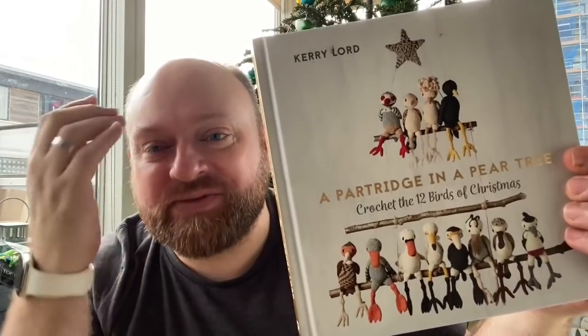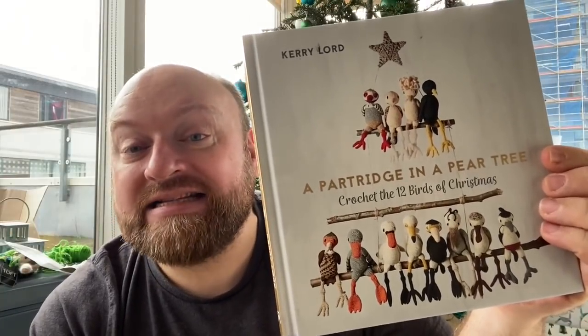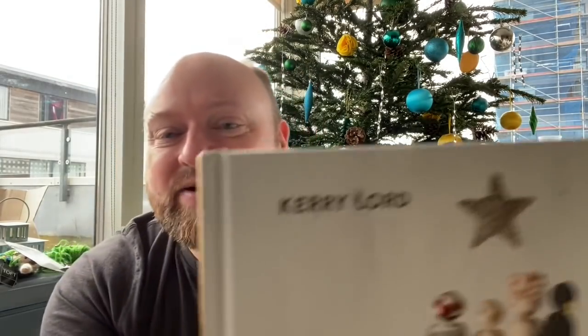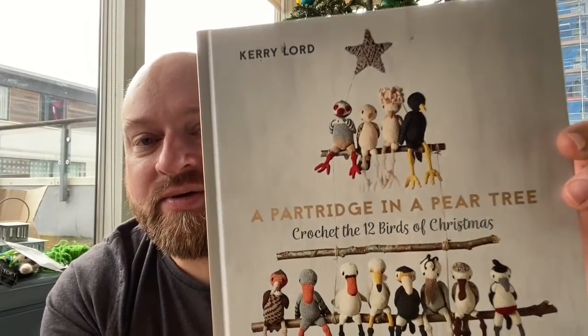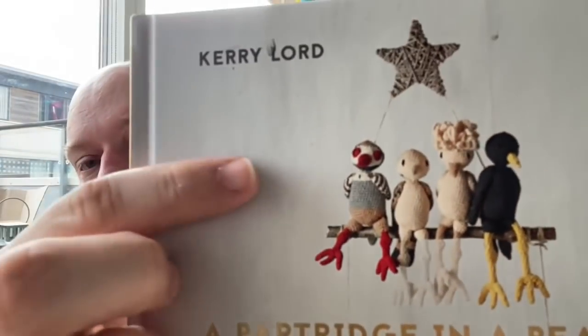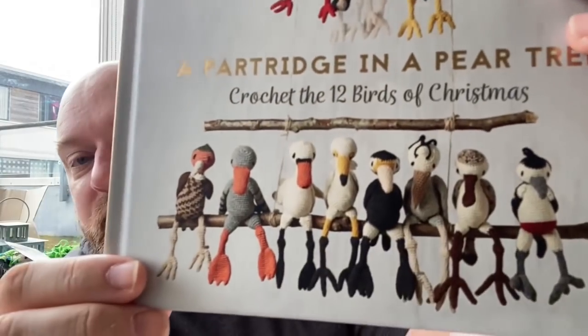So I bought this book earlier in the year with the intention of making a festive bird. And I didn't get around to making a festive bird this year. So if I didn't do one bird this year, hey, let's make 12 next year. So this is by the lovely Kerry Lord of Toft. You all know my love of Toft. We won't need to talk about that in this video. But this is a partridge in a pear tree, crochet the 12 birds of Christmas. So here is the partridge. And there we've got all the other birds.